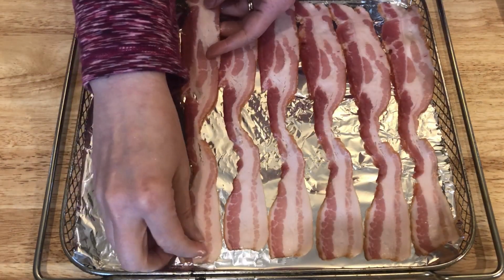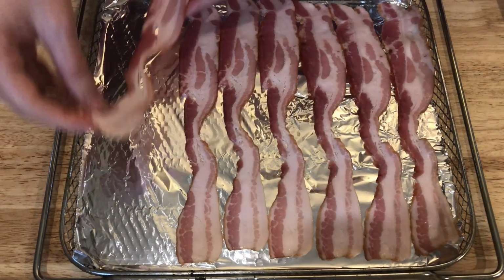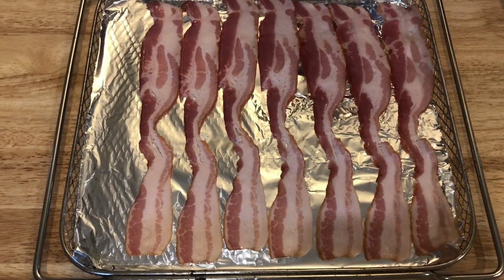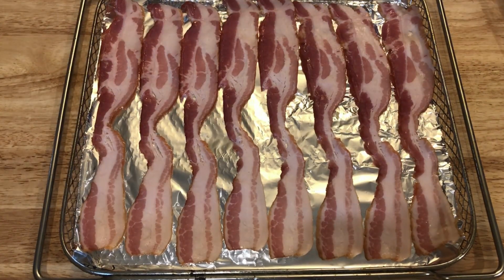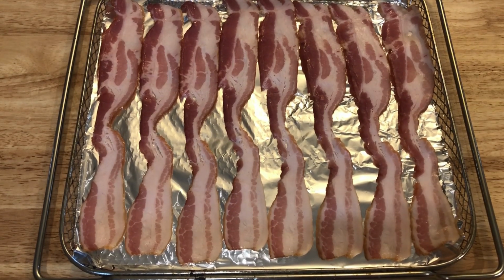But I do love how it's flat, and I love how I can just cook a ton of things in it at one time. So I do sacrifice a lot of counter space for this, but I will have a link down below, and there's a lot of different ones on Amazon that you can get that may be smaller than this. So I don't know, I just like the rack style air fryer a lot better than the basket kind.